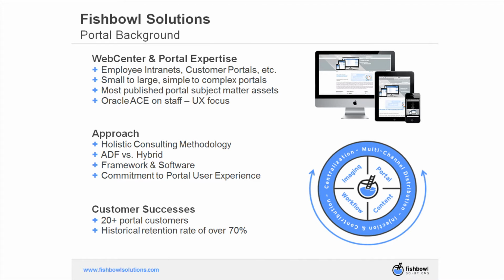We've learned a lot from these deployments, and these experiences have enabled us to build up a pretty good knowledge base and asset library, which you can actually access from the Fishbowl website. We've also focused a lot of time and energy on the portal user experience, which is being led by some of the most well-known Oracle UX advocates and technologists in the world, including our very own John Sim out of the United Kingdom.